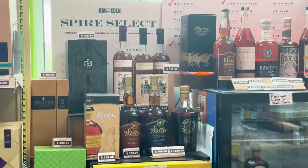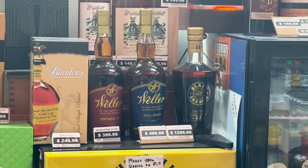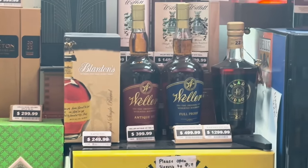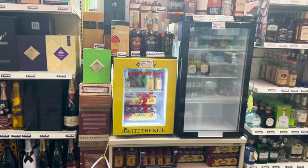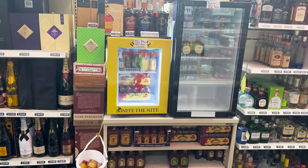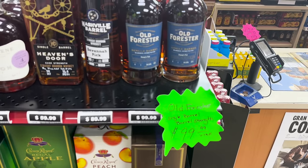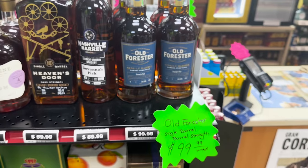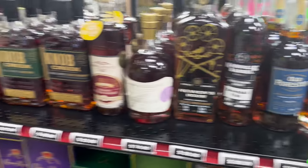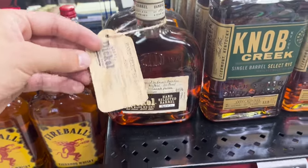Willett Purple Tops. Blade & Bow 22 year. Wow. That's expensive. Wow. Is that just regular Blanton's for $250? Yeah. Whew. Wow. How long has that been sitting there? Not long. Really? Not long? There you go. Oh, okay. Yep. Old Forester Barrel Strength. Single barrels. Stacy's pick. $99.99. Handcrafted. Wow.